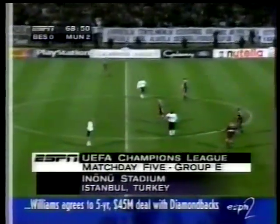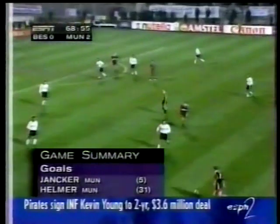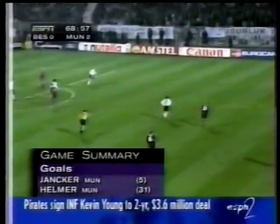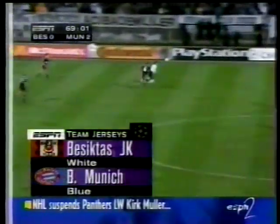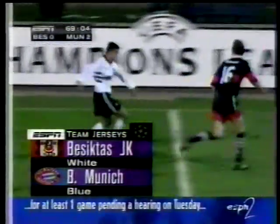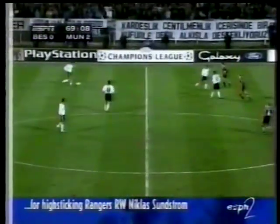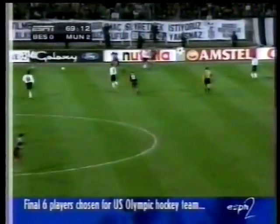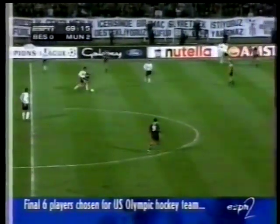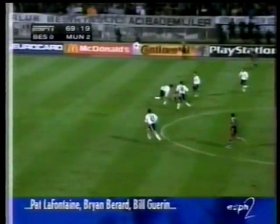You're watching UEFA Champions League, match day 5 from Group E with Eddie Might and I'm Mike Hill. From Istanbul, it's Besiktas against Bayern Munich, with Bayern Munich taking the lead after 5 minutes. Carsten Janker, the goal scorer, and then in the 31st minute, Thomas Helmer got his 3rd goal of the Champions League to make it 2-0. No change in the score since then. And as we come up towards 70 minutes played, Besiktas 0, Bayern Munich 2. Bayern knowing that a win would ensure them of a spot in the quarter-finals.